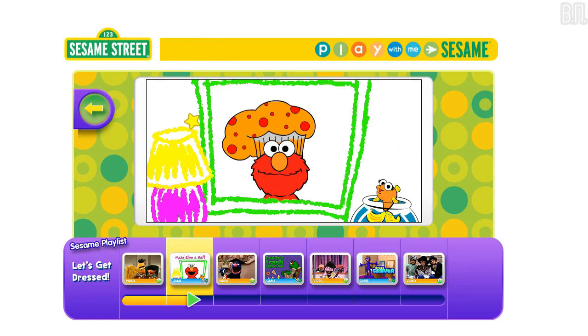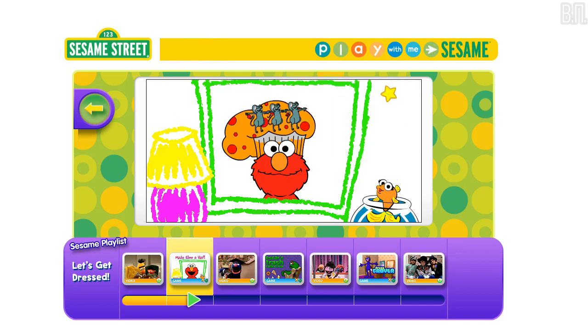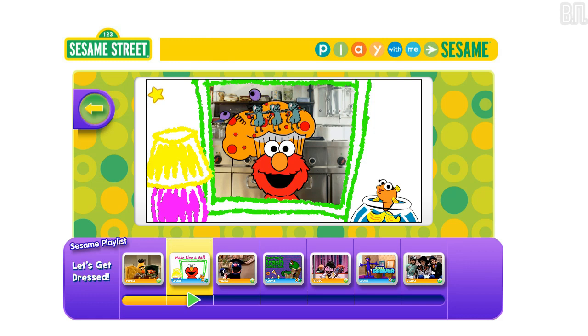How do you want to decorate Elmo's hat? Choose the one you want. What else should go on Elmo's hat? Choose the one you want. Ooh, that's pretty. Pretty silly. Goodbye. Thank you for making Elmo a hat. It looks really cool.